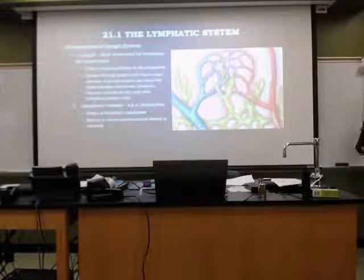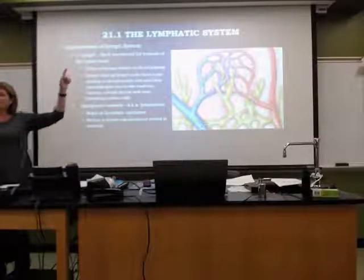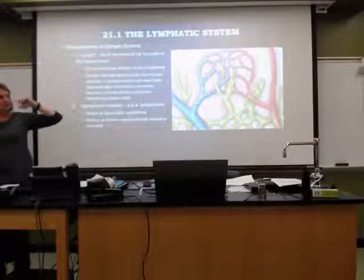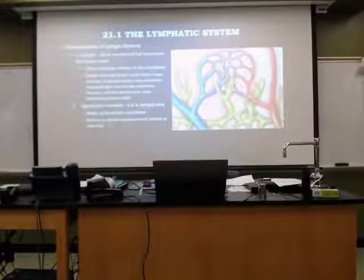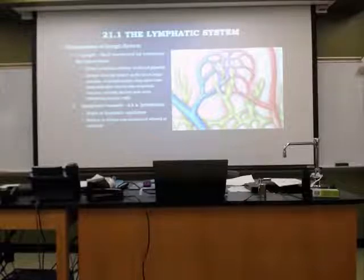Now, here's the other thing. My lymph capillaries are not under pressure. My lymph vessels as a whole. So, in order to ensure one-way fluid movement, they're going to have valves. As fluid moves in, it passes, and valves will open and close to ensure that the fluid continues moving in one direction.